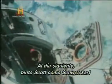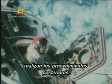The next day, lunar module pilot Schweickart and command module pilot Scott carry out further vital procedures.